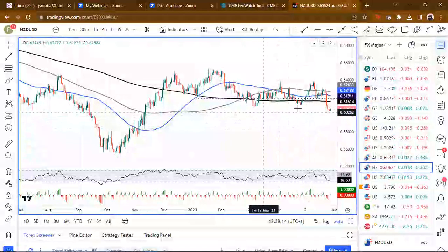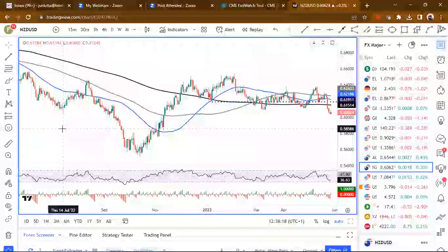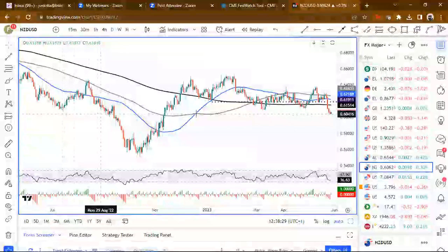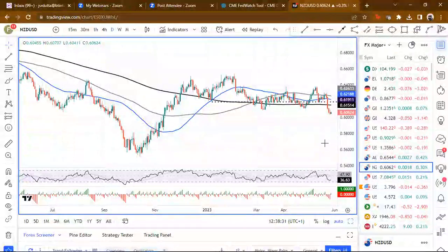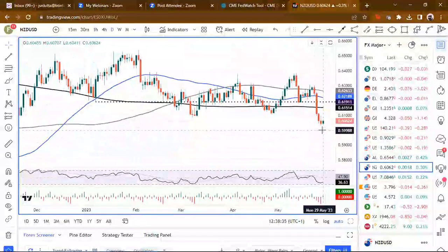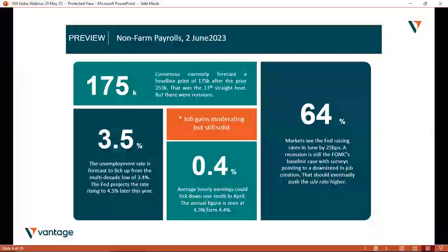As long as we consolidate below that level, then potentially we push down to this level of support you can see here from July 2022 at 60.60. So that'll be interesting, whether this holds up prices around here. And you just see we've got a small bid today. Okay, moving on to this week. Finally, let's move straight to non-farm payrolls. We've got the usual graphic here.